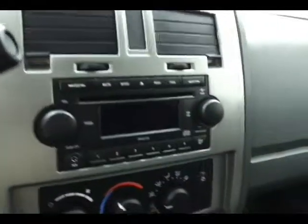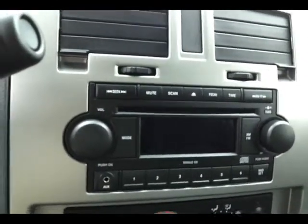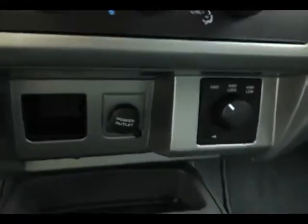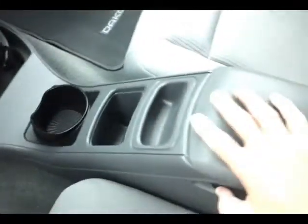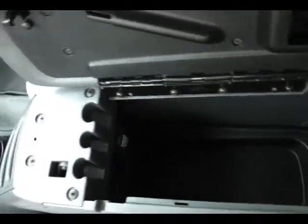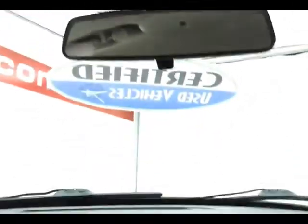Heating and air conditioning controls, shift on the fly four-wheel drive, adjustable cup holders, and lots of storage in the armrest with additional power outlet. Glove box with all the owner's materials. Overhead compass and temperature display, along with HomeLink transmitter for garage door openers.